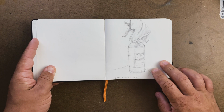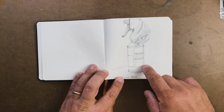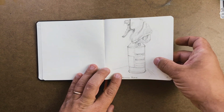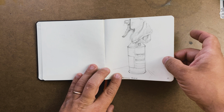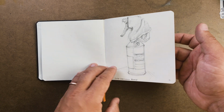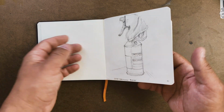So this one was a sanitation bottle. So this was at school. I put this in as a memory for me for later, to remember what COVID was like. These are the things I had to use to spray all the tables off and all the things off.